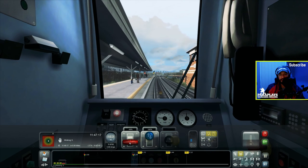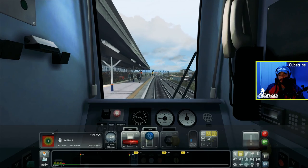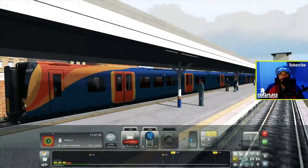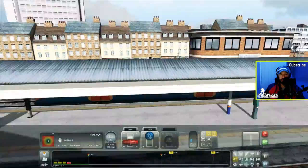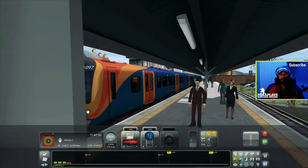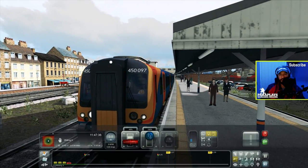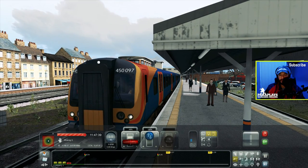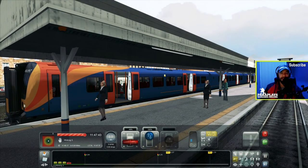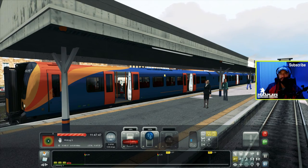So we're going to start bringing the speed down now before we get to the end. In fact, we'll give you this view instead. I think we've got plenty of room. Yeah, we're fine. So there we are, we're coming in, coming to a stop now. The guard will get on board and he'll take control of this, but for now, I'm going to open the doors so that the passengers can get in and out, and the guard will take control of this in future. After I've opened the doors, he'll deal with closing them.